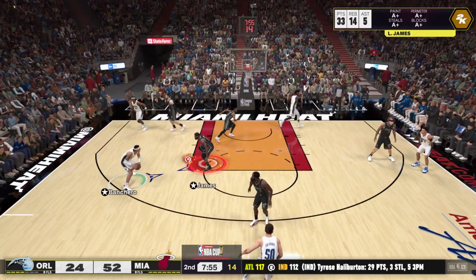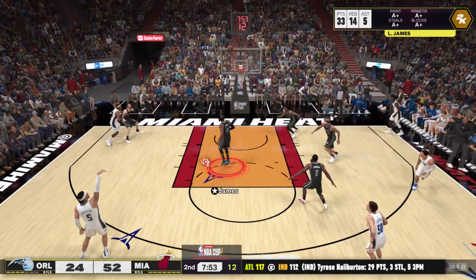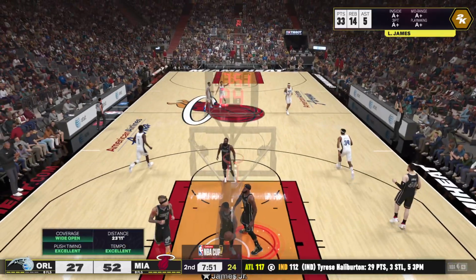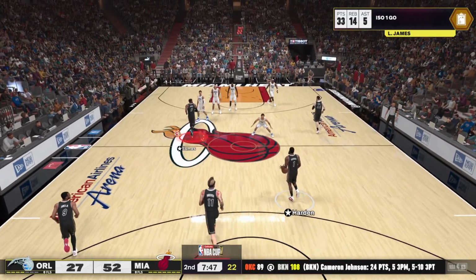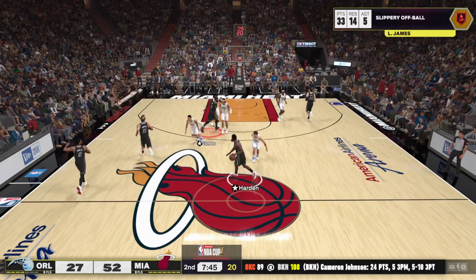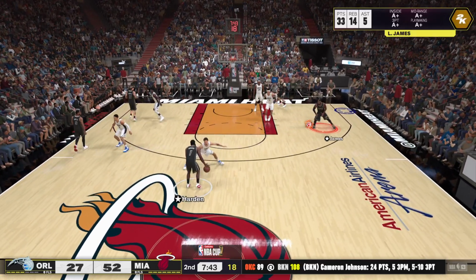Anthony with it. Hasn't made one yet. No one near Banchero as he lets it go. That's in there. Anthony with the assist. Their third 3-pointer in a row. Adjustment time for these guys. The defense has to make some adjustment here.